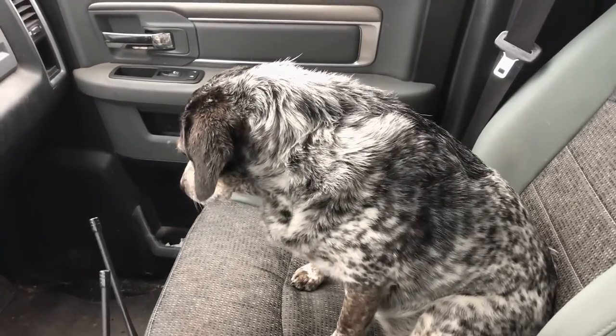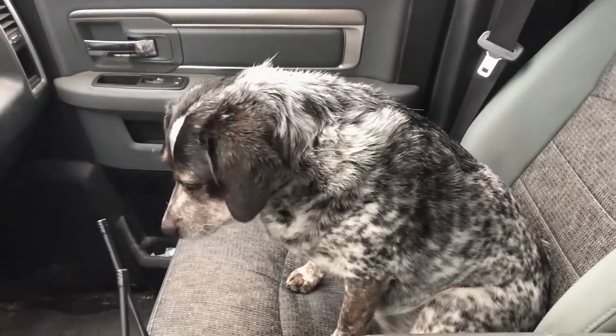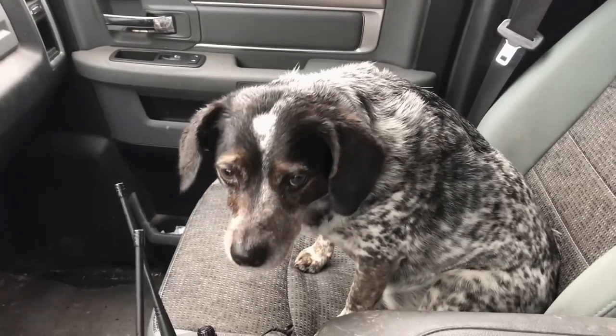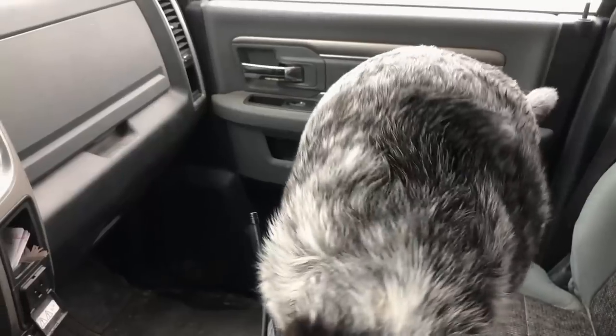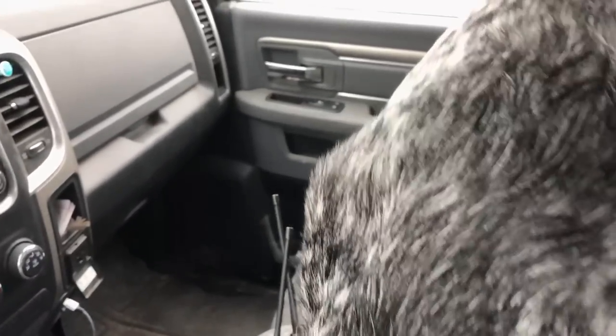Look at little Chessie. She got all wet sticking her head out the window when the train went by. Hi, Chessie. What are you doing? She wants over here on me. I can't get her to stay over there. She's all excited.